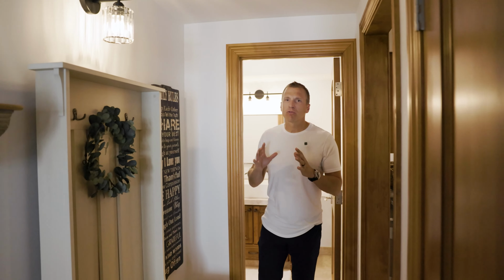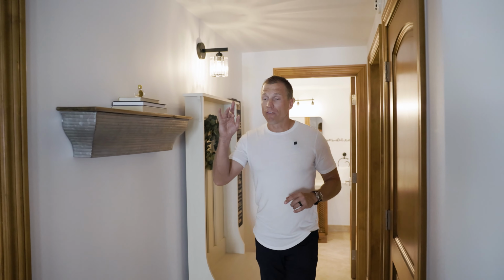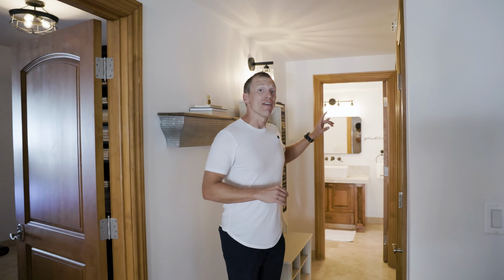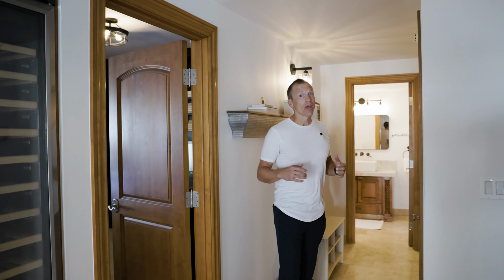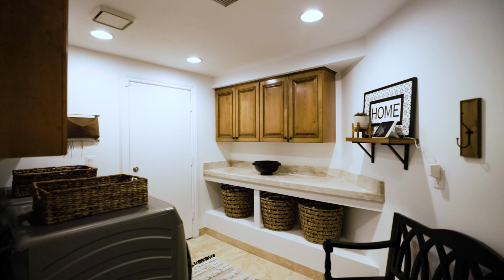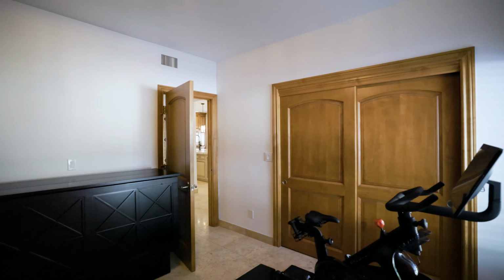Now, one of the things that makes this floor plan special is this area of the house right here. It's the first level. You have a full bedroom with not a half, but a full bathroom that also has access to the exterior for a pool bath as well, and a laundry room. So if you're a mother-in-law, listen up. This is a perfect setup for you because you have your own private bathroom and bedroom on the first floor.